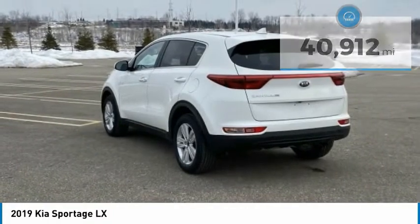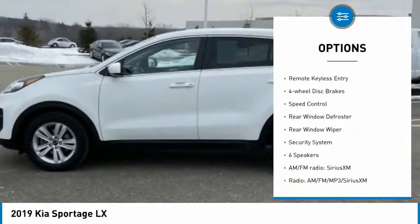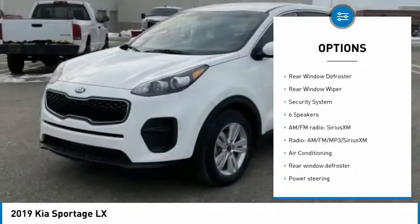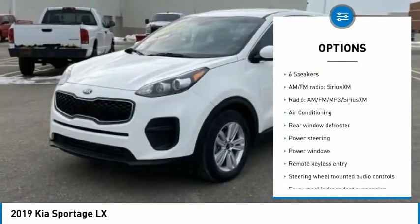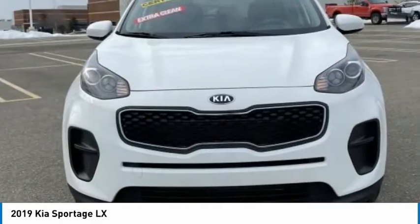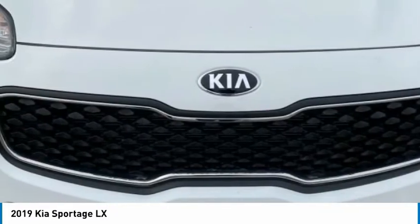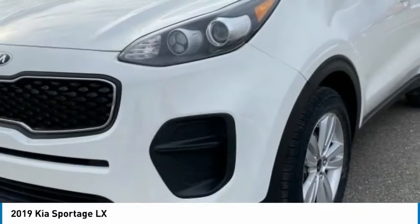Here are some of this vehicle's great options: electronic stability control, alloy wheels, brake assist, traction control, remote keyless entry, four-wheel disc brakes, speed control, rear window defroster, rear window wiper, security system. This beauty will make even your house keys jealous. Drive it today.